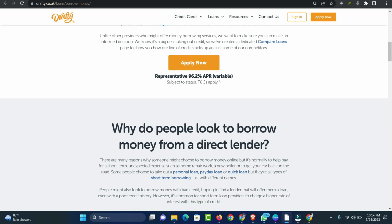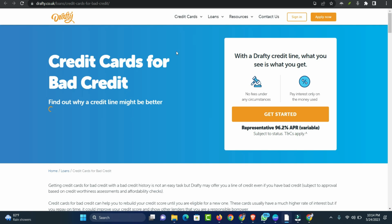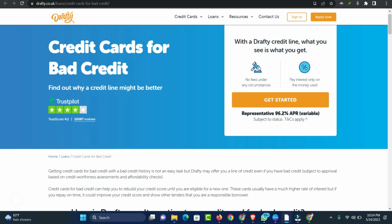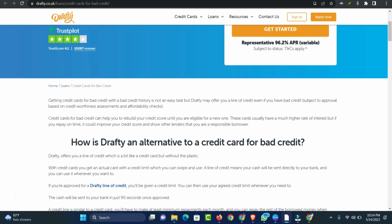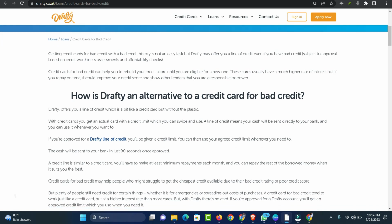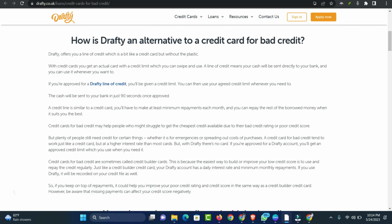How does Drafty work? Unlike regular short-term loans, Drafty actually offers a line of credit account in which you only pay interest on the credit you use. You aren't given a set repayment schedule and can continue to access your credit limit for as long as you want, provided you make your minimum monthly payment. You can draw on any credit you currently have, and the funds can be sent to your bank in under 90 seconds. Is Drafty a payday loan?